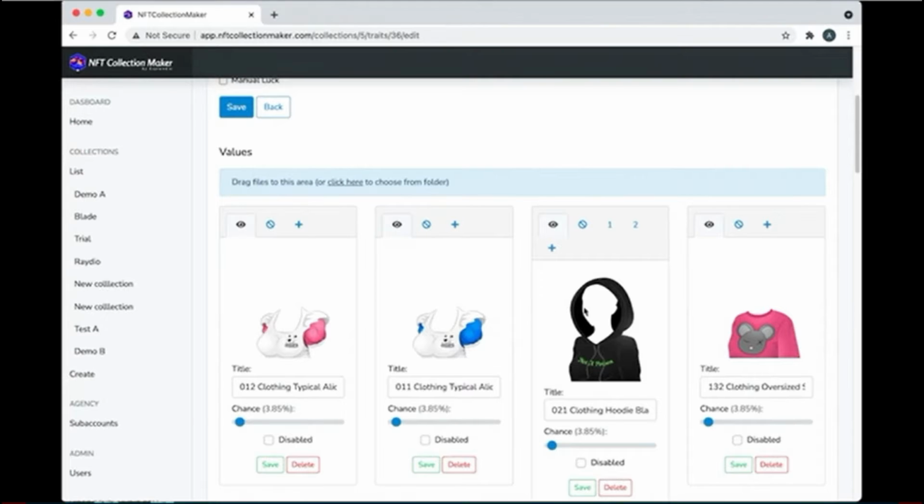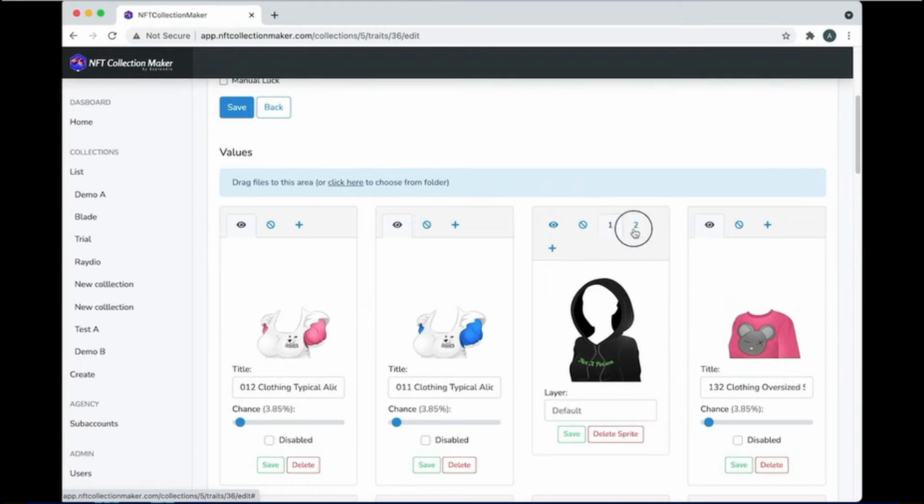Now, in another item, a feature we haven't seen anywhere else, multi-images in each item. The same image with two parts, because some hair may not work with, say, the hoodie, so you can choose there, and also some more flexibility.